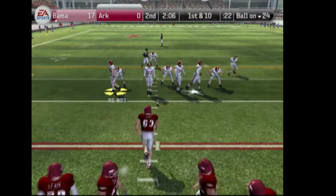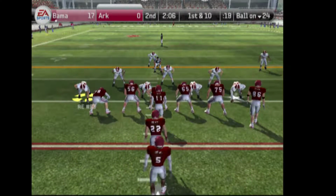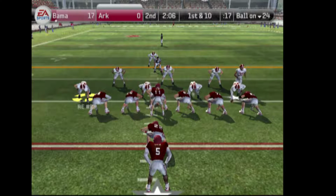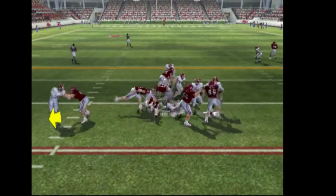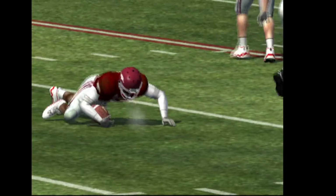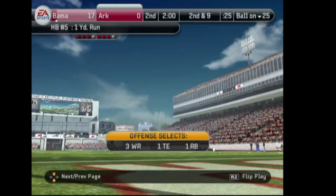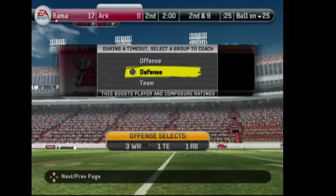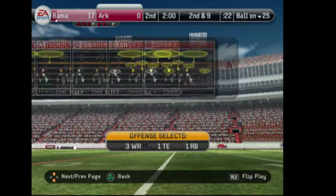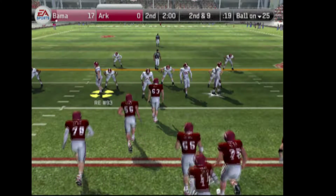They'll go to work at the 24. Number 5 lines up in the deep back, I formation. He's tackled at the 25. A 1 yard gain on the play. Arkansas will take a timeout. That's their first of the half. And there's 2 minutes remaining in the half.